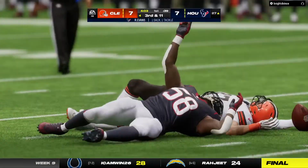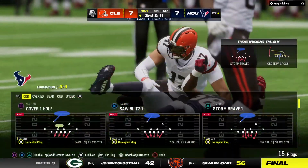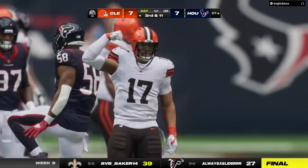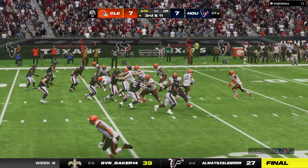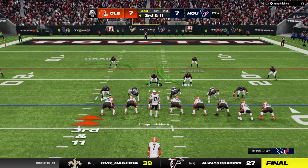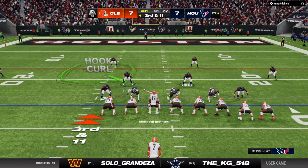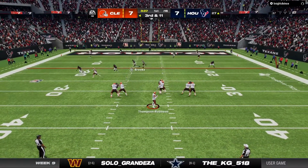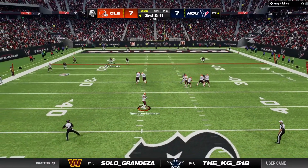Under a heavy rush, and down he goes. Rashaan Evans, the linebacker, recording the sack there. Okay, I'm not sure you could actually draw a better pass rush than that one right there. Nowhere to go outside. He had to keep backing up and backing up and backing up. Eventually dropped for a huge loss.